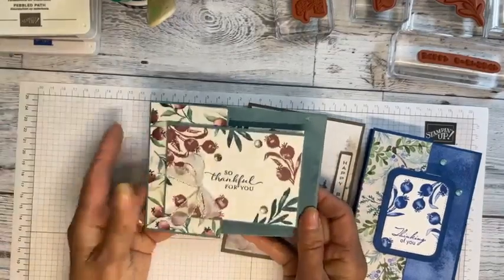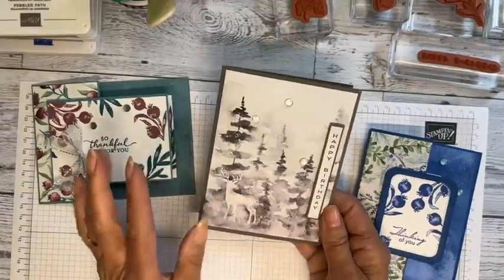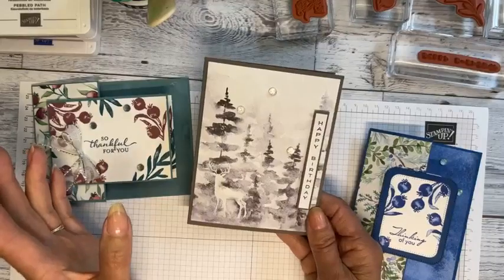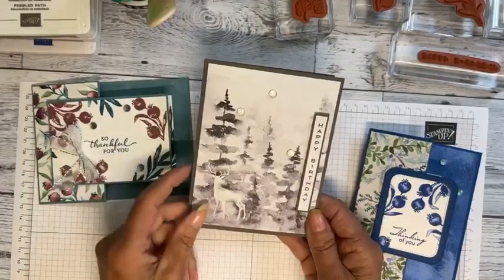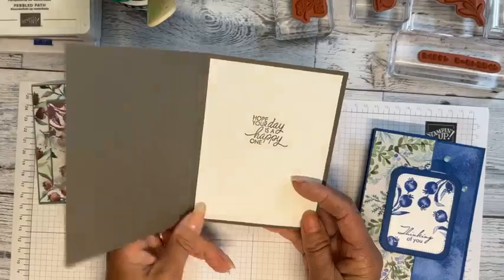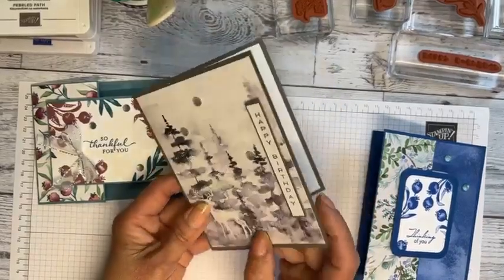I love the colors and everything, and just the brightness. And here, this could be for a hunter, guys or gals. If somebody has an October, November, even December birthday, I think this would be a beautiful card. It just says happy birthday and then hope your day is a happy one. And this is exactly how the designer paper is. I didn't do anything but cut it out, okay?